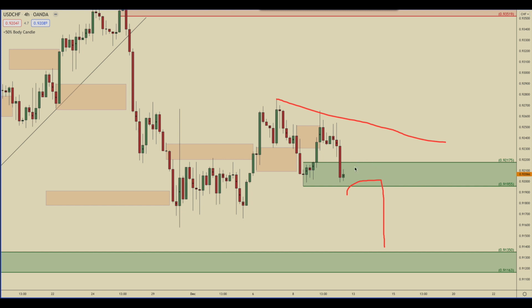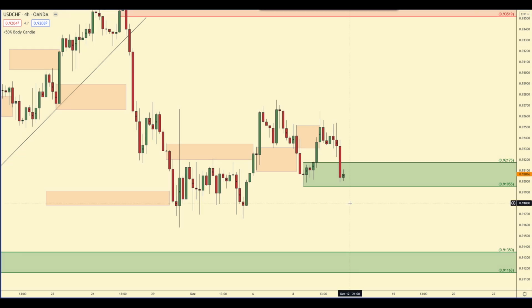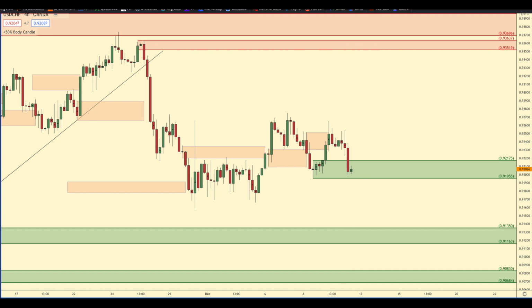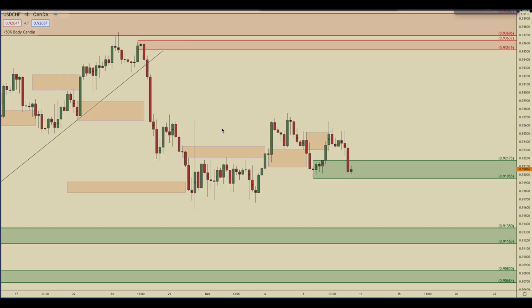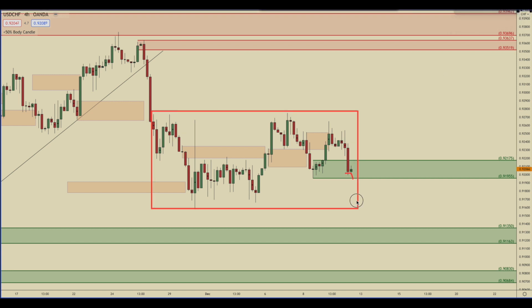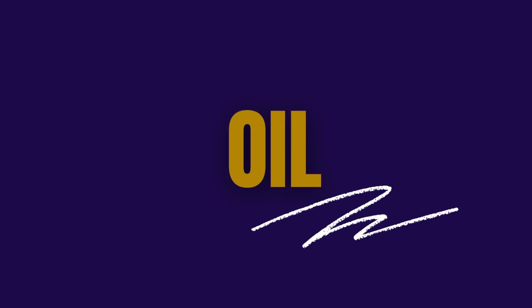And definitely check out the live stream next week. Maybe we can get a setup in USD Swiss, but not for now. Not very interested in trading this one. There's just a whole lot of sideways action. If you just look at this whole general area right here, it's just clearly going sideways. So for me, I'm going to need to see price break out of either one of these areas, like this or like this, for me to start getting involved in this pair.